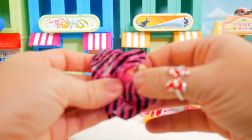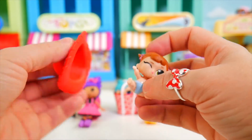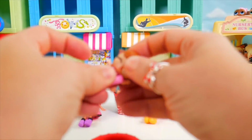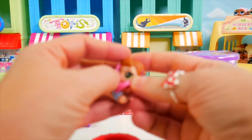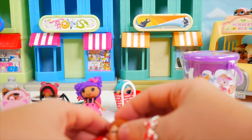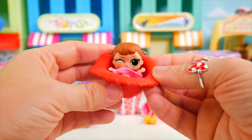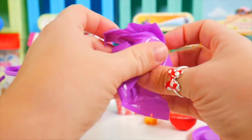And here's our girl. It's Little Lion Dancer. Guess she could hang out in her hat. And the little bandana is gonna go on around her. She can hold on to it for Lion Dancer. Okay, here she is. Super cutie girl. And now we'll open up her Lalaloopsy.